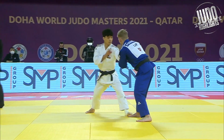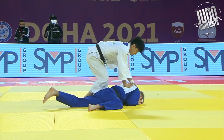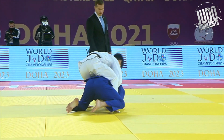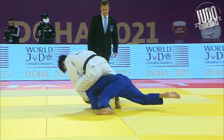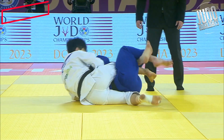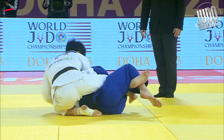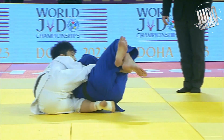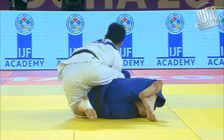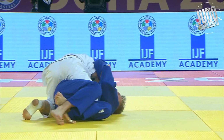So here we are now, resets, and An gets a nice little trip, goes to the ground, and An decides he's going to attack. So ends up getting the rollover, and then it's not quite knee on belly, but the Australian ends up hurting his rib somehow. You'll see here in a second as An flattens him out onto his back. So he's just working for head control now.